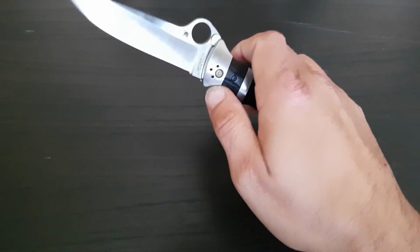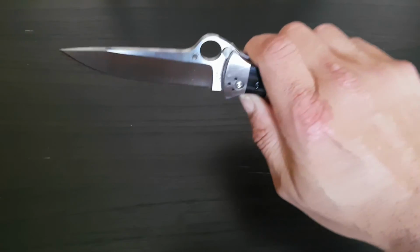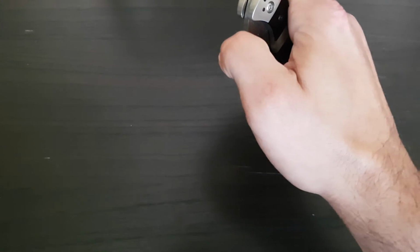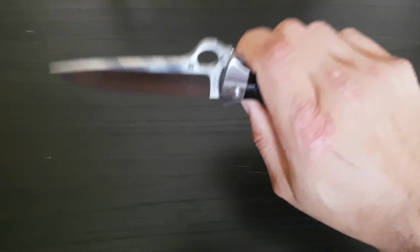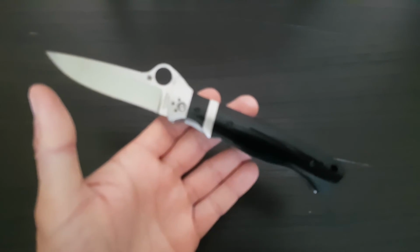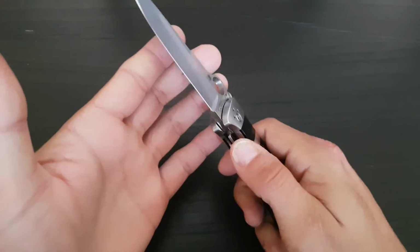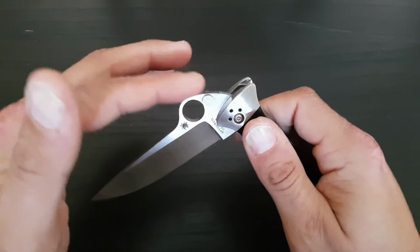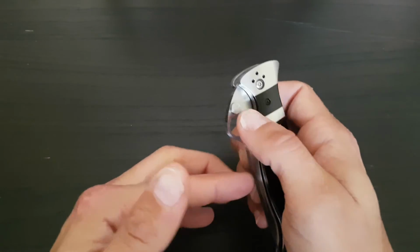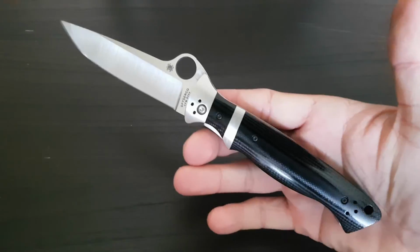You can see the action on it. I have this tightened down and it still sort of shakes down free. Just a smooth knife. You can't get blade play into this thing. It is just a tank. It has the thumb studs as blade stops, but you can use them as thumb studs to flick it out. Just an amazing knife overall.